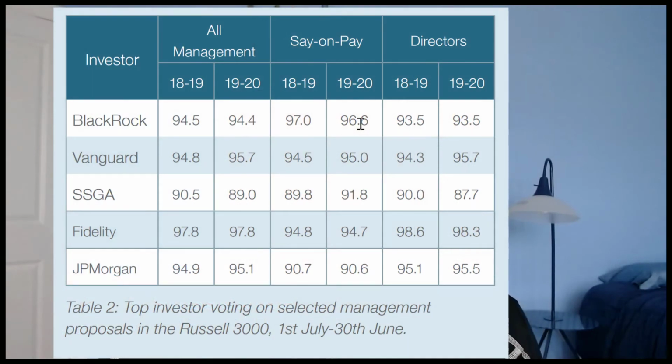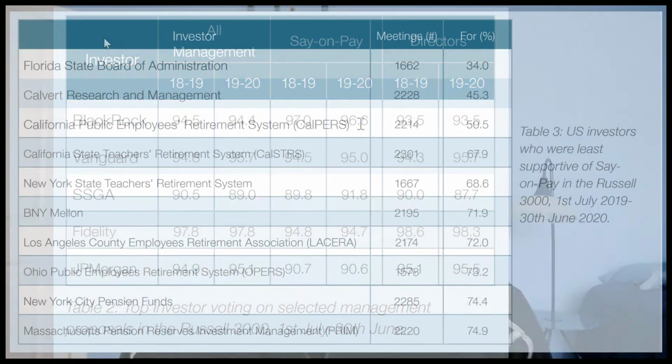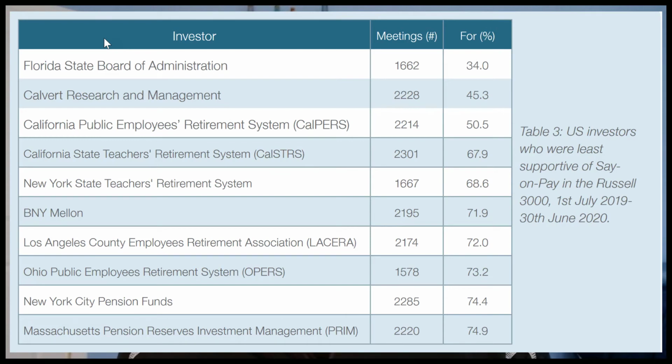Here's a chart showing how the larger institutional investors voted on average: BlackRock, Vanguard, State Street, Fidelity, JP Morgan Asset Management. And then here's a chart identifying those investors that are less likely to support a company's Say on Pay. This list is dominated by state pension funds.